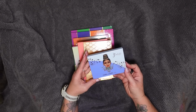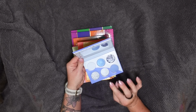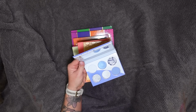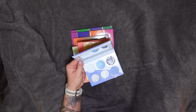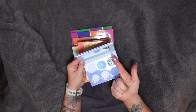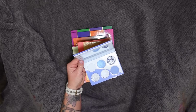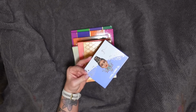And then I Love Ice. So this one's like all the icy blue shades. I can already tell you, these two matte shades are very pale when it comes to showing up on my eyelids. The shimmers are absolutely mesmerizing, and this pressed glitter is breathtaking. However, I don't know that I need to keep it. So I feel like this one is gonna be decluttered.